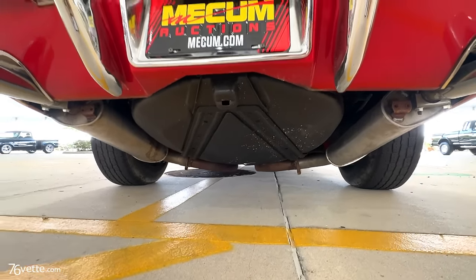1973 Corvette convertible, 350, 4-speed. The clock reached 262 miles. So, anyway, that's what it reads. Look at the engine. See what's under the hood. Oh boy.